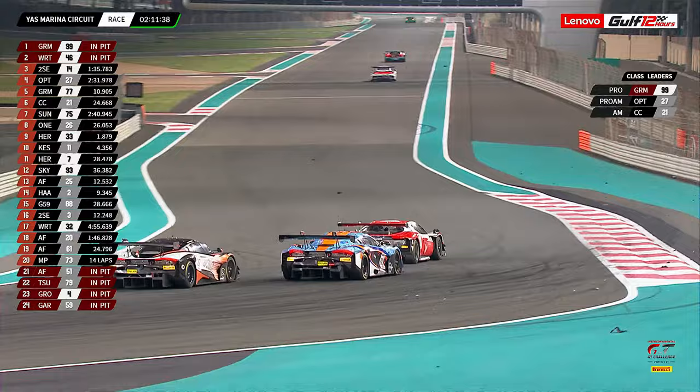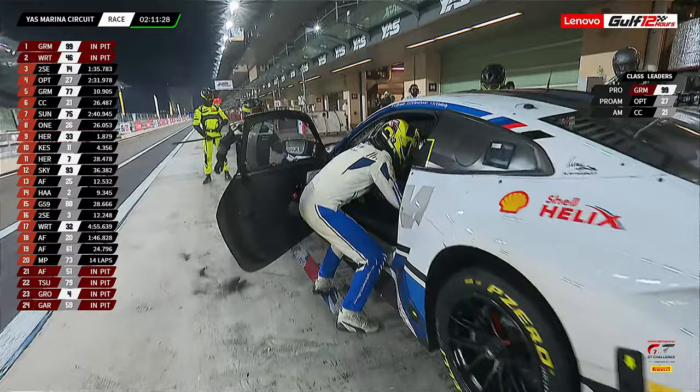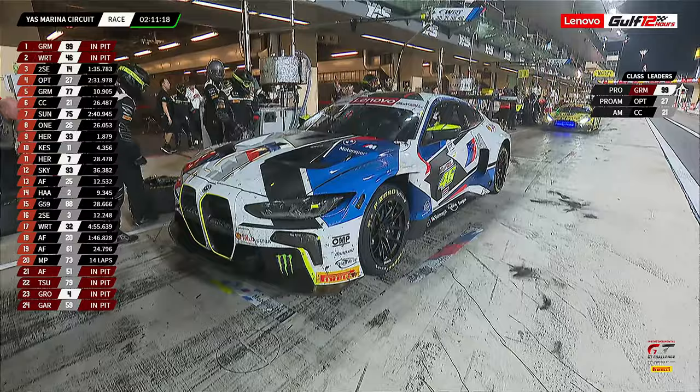Team WRT is in the 46. There it is. Driver change for them as well. Now, who is that that's getting into the car? Patrice Ventura, I think, getting into the car. And from what I've deduced about this pedal box situation with the 46 car, it is in the shortest leg mode. Oh, no. No, that's good for Dries Ventura.